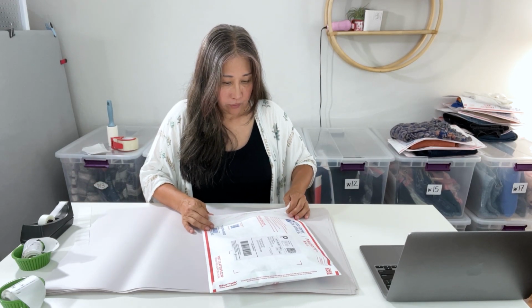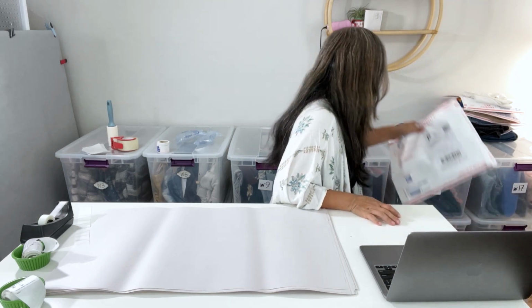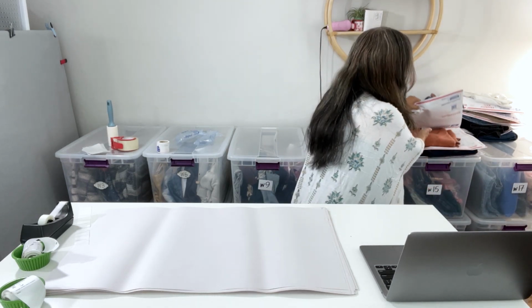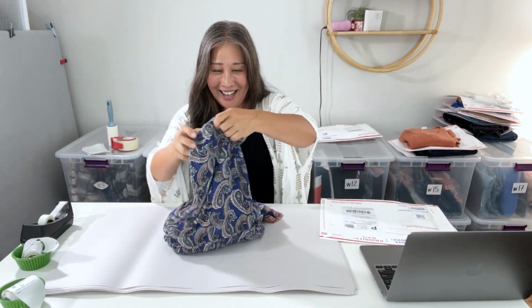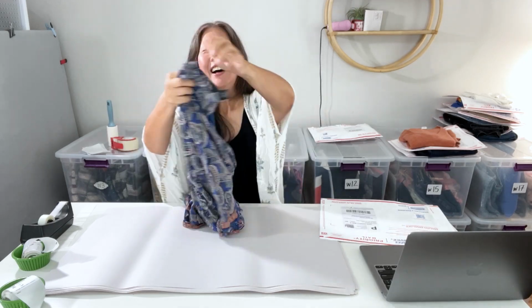And I've learned to be a little bit more careful with Madewell. So I'm going to just leave it up here because the bag is full. Okay. And again, I'm going to try to go through quickly as I can. We'll see how it goes.